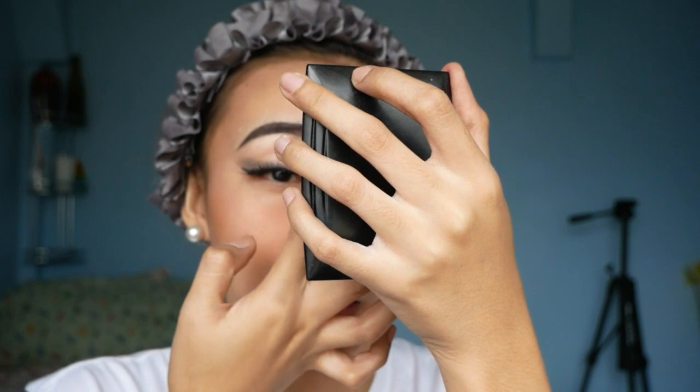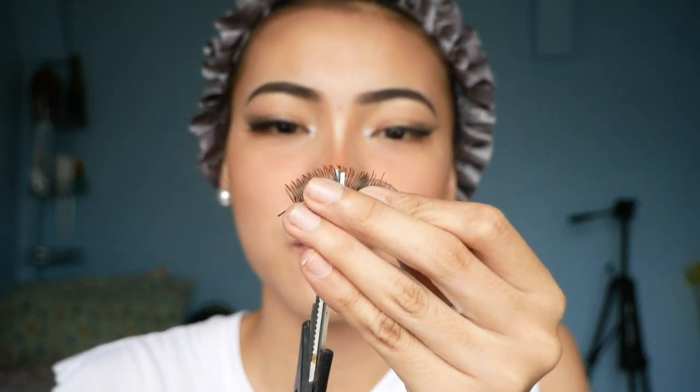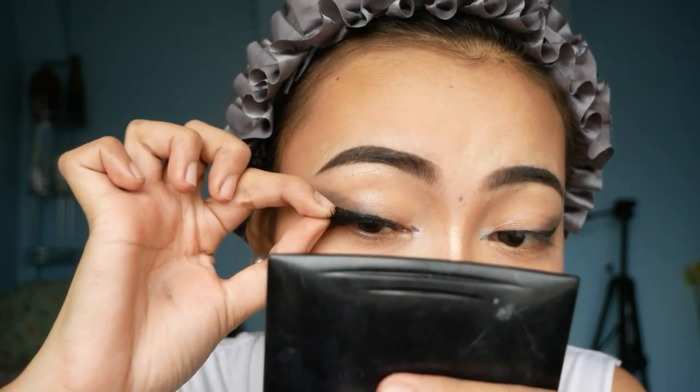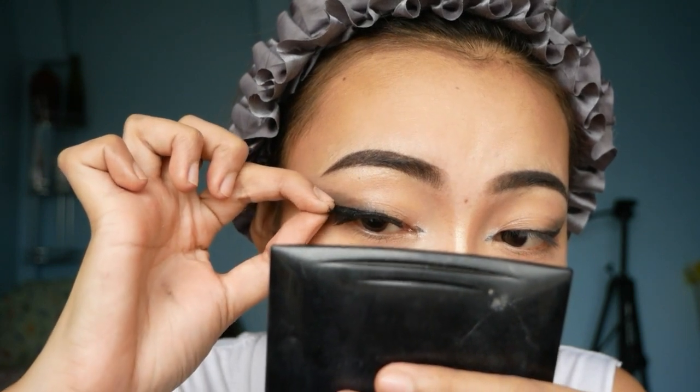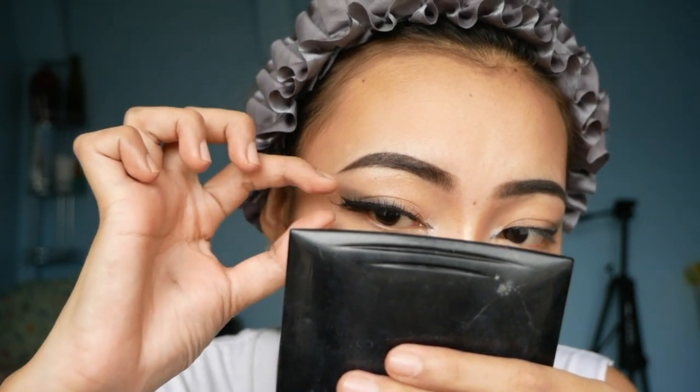Now let's get rid of this tape and put our falsies on. I'm just gonna cut my other eyelash into half. I'm gonna cut it into half. And then I'll add it right here, for the end part. And then we're gonna add the other half that we cut earlier. There.